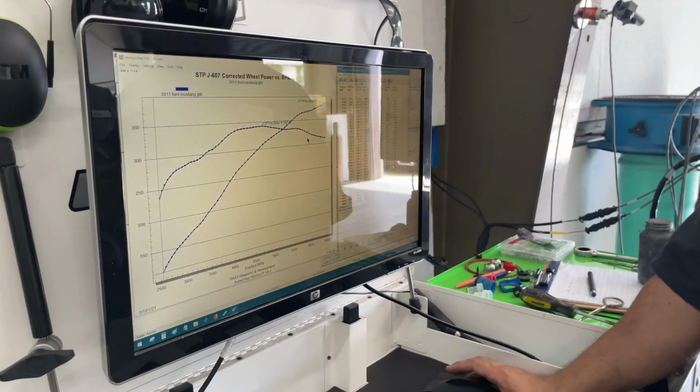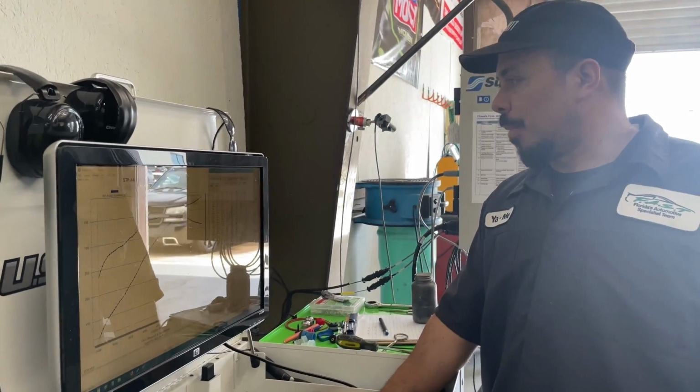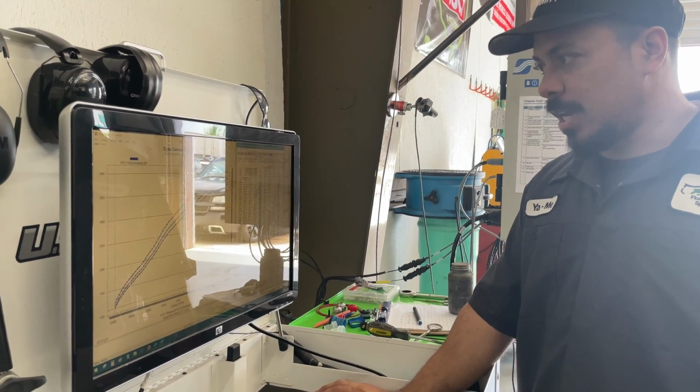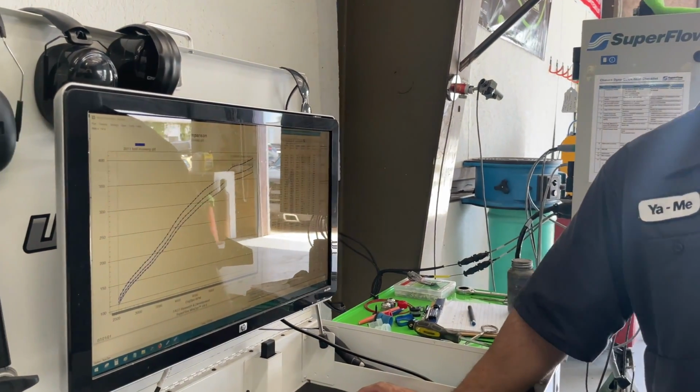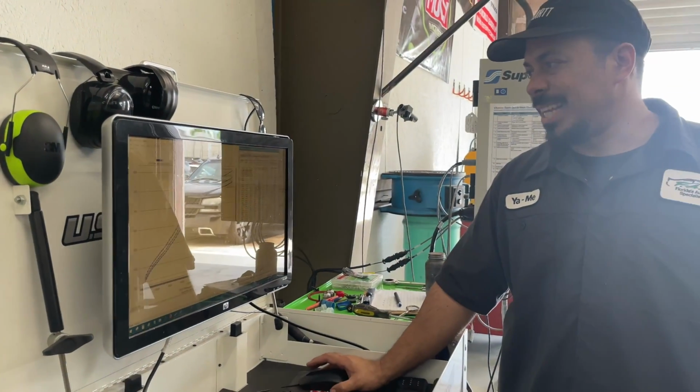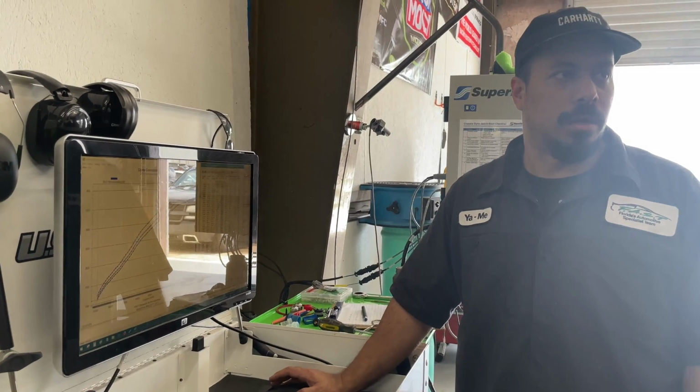We run STD numbers, so it is standard. But we do have Dynojet numbers in case you guys are curious. Dynojet horsepower is 404. Okay. What's the difference? It's like 8 to 12%.